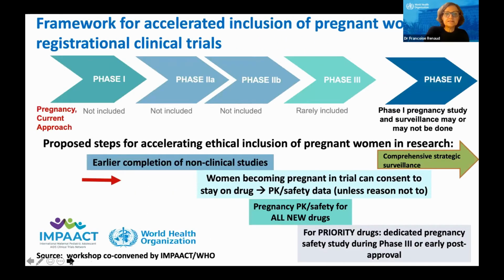These findings were stitched together into a framework to accelerate the inclusion of pregnant women in registrational trials. And as you see on this slide in the part below, with earlier completion of non-clinical trials, which will allow women who become pregnant in registrational trials to elect to stay on study drugs and collect PK and safety data, and enrollment of pregnant women into PK and safety studies, and once the PK is determined, conducting dedicated pregnancy safety studies, no later than early post-approval for priority agents.